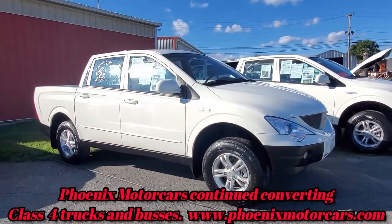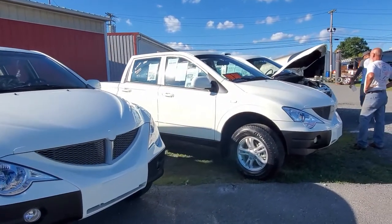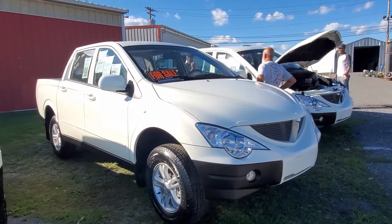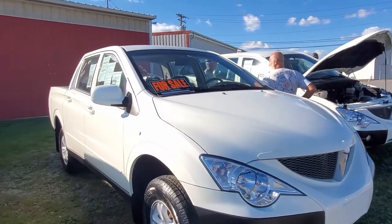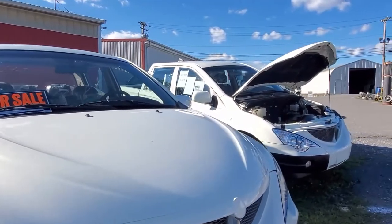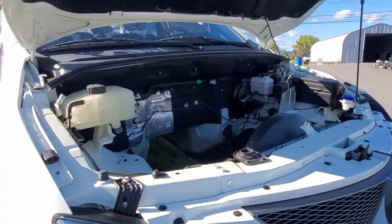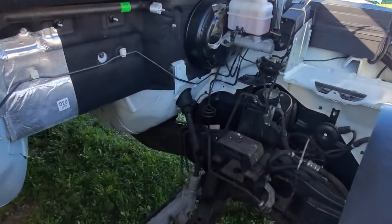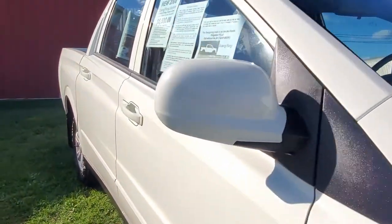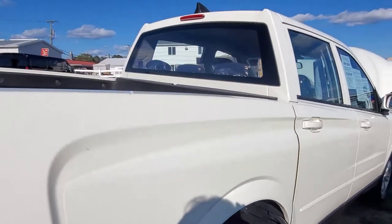So here they sit with no drivetrain, no engine, no transmission, exhaust system, or anything else. They're just sitting here waiting for your motivation. If you've got a spare Mercedes diesel kicking around, pick one up, or actually anything else. Whoever thought? This is what's so exciting with Carlisle. You'd never know what you are going to bump into. This is absolutely insane. They're asking $5,500 each. That's it.